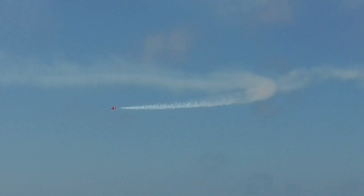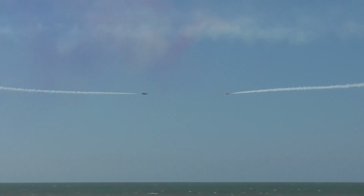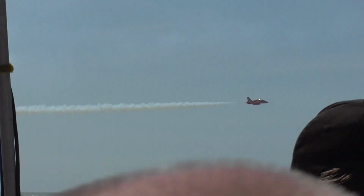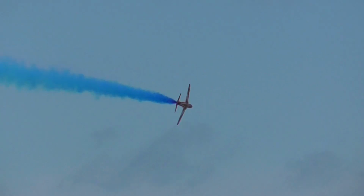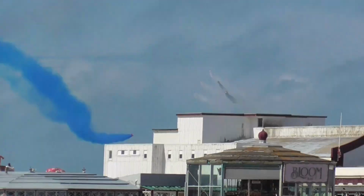As the synchro pair leave directly to our front, coming in from the left-hand side over the central pier is Red 9, travelling at over 450 miles per hour. Red 9 is Flight Lieutenant Patrick Kershaw, known as Paddy. Paddy is also in his 3rd and final year on the team. He's a former Tornado GR4 and Typhoon pilot, qualified flying instructor on the Hawk, as he lines up with Enid in the distance for the Goose.